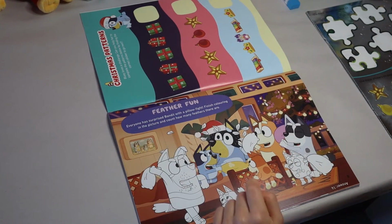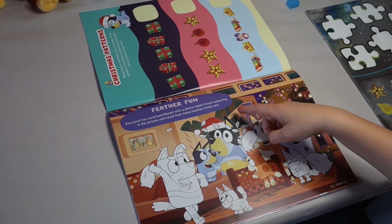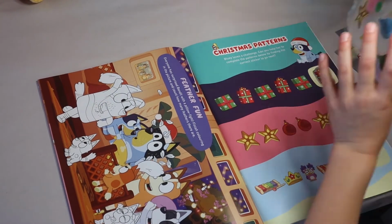Look out, Bandit. Pillow fight. Christmas patterns. Can you help Bluey complete the patterns? Which sticker goes next?